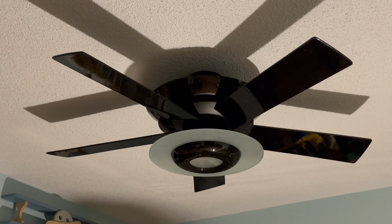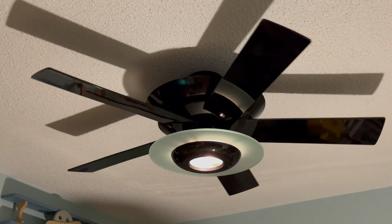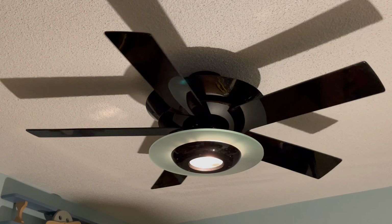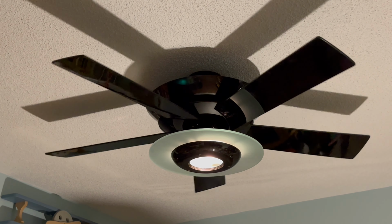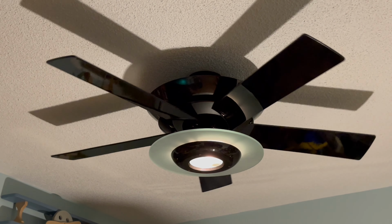The Venus series is one of my favorite Casablanca models by far because it's very sought after, and I really do like the design. However, this fan is a total pain to install by far. If you ever had the displeasure of putting one of these together, you're going to hate your life. Let's just put it that way.